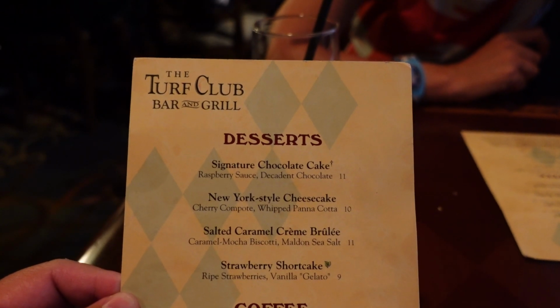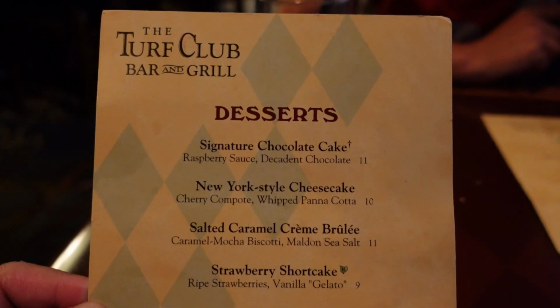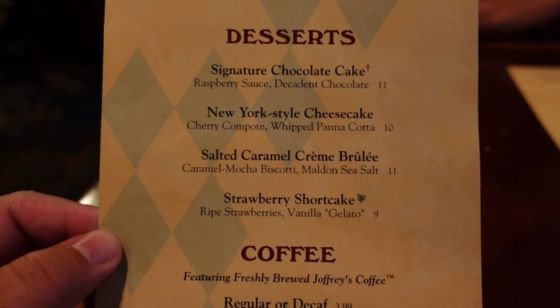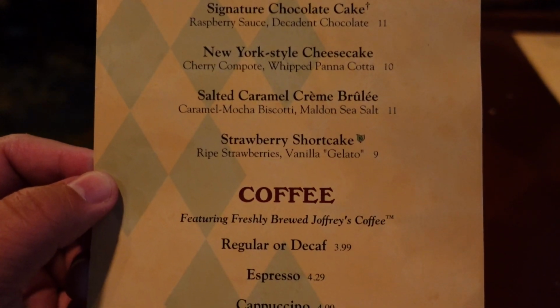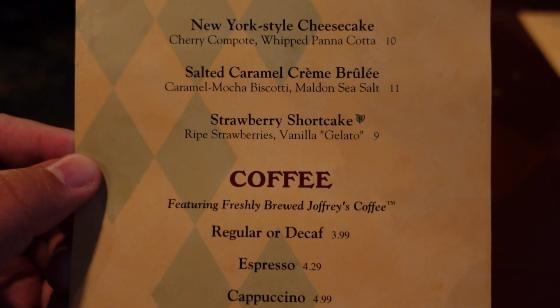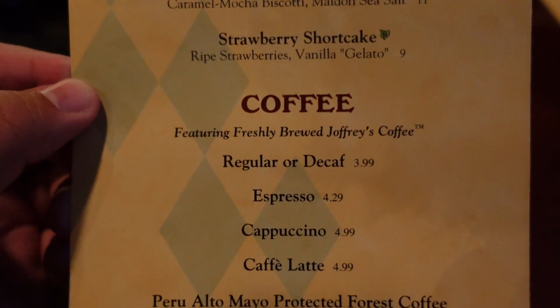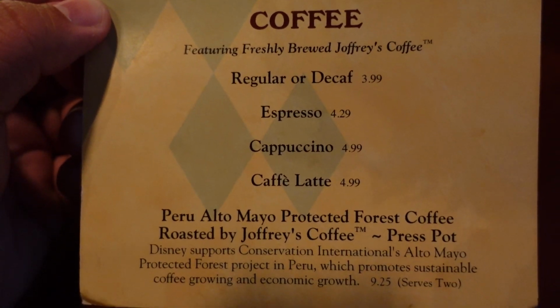Now that we've finished our dinner, it is time for dessert. So here's the dessert menu here at the Turf Club. We've got signature chocolate cake, New York style cheesecake, and salted caramel creme brulee, plus a vegetarian strawberry shortcake. We're gonna go with that salted caramel creme brulee. And then you have some coffees, espresso, cappuccino, and cafe latte.